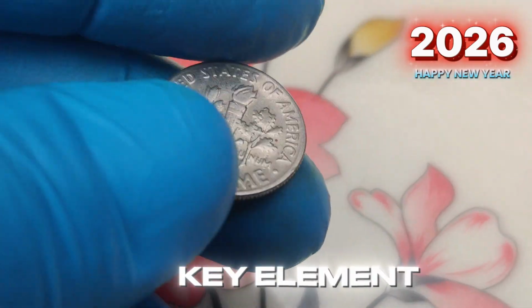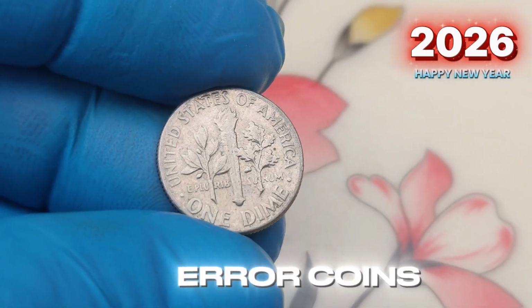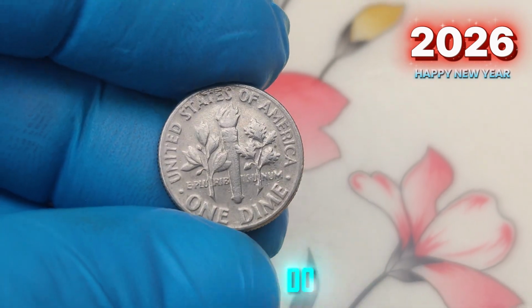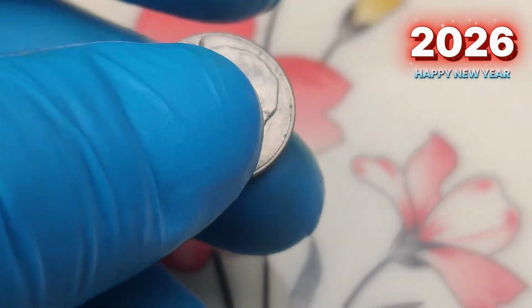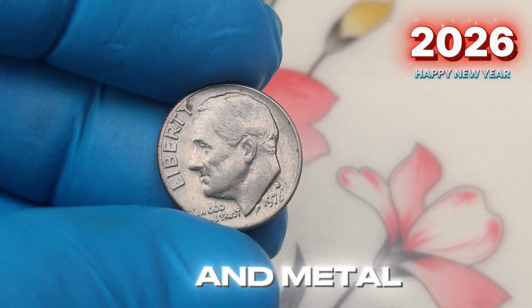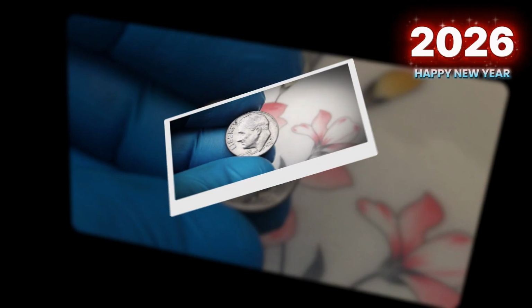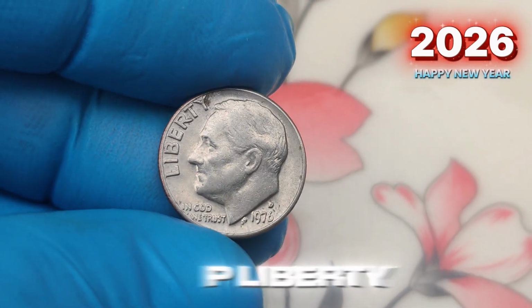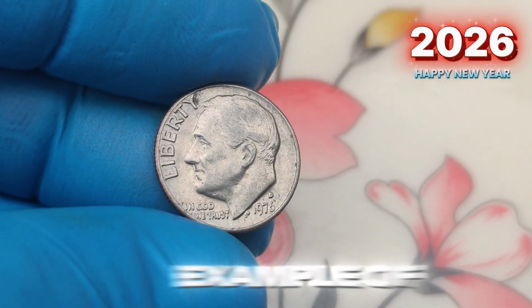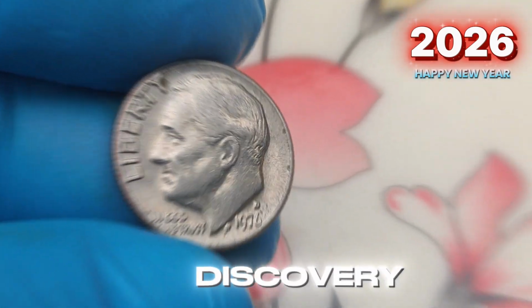Education is a key element in recognizing valuable coins. Many rare error coins go unnoticed because people simply do not know what to look for. Understanding mint marks, die varieties, strike quality, and metal composition empowers collectors to identify potential treasures. The 1976 P Liberty dime serves as a powerful example of how knowledge can turn ordinary change into extraordinary discovery.